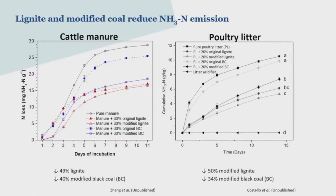So Brendan Costello in his PhD has been working with poultry litter predominantly, and he did a similar type study using broiler litter, and the numbers are pretty much the same. Reduce the overall emissions by about 50%, and modified black coal does relatively well compared to the original lignite.